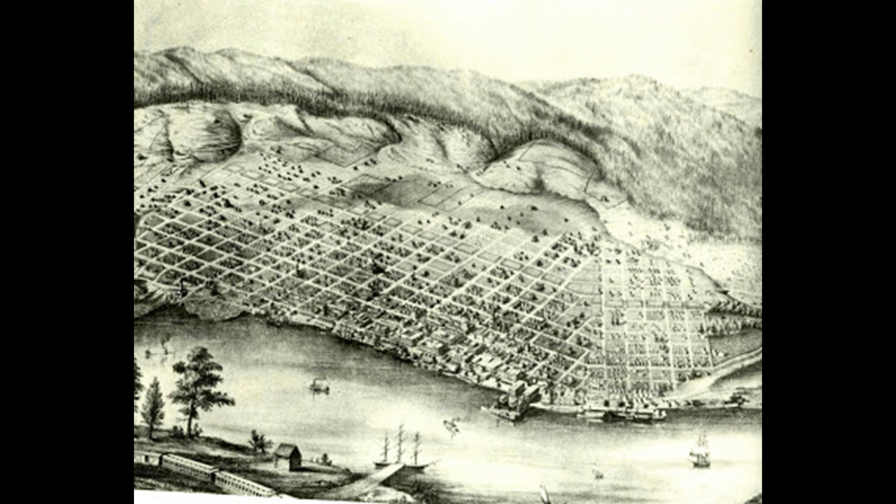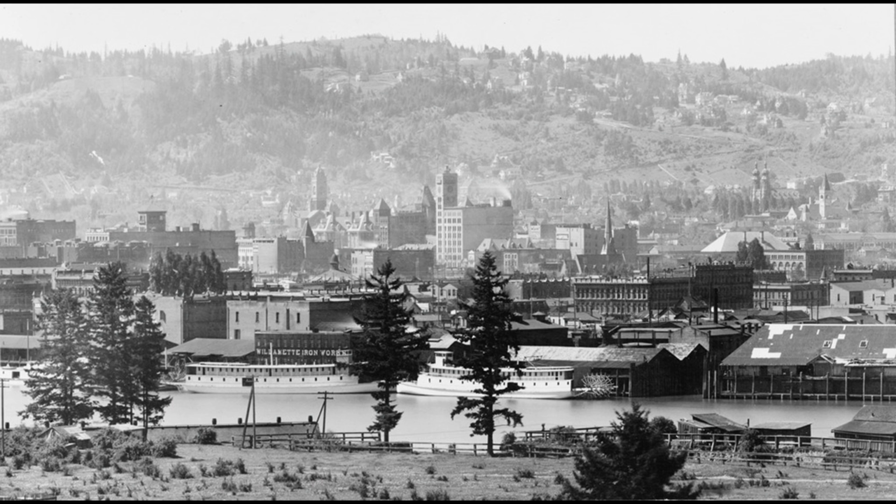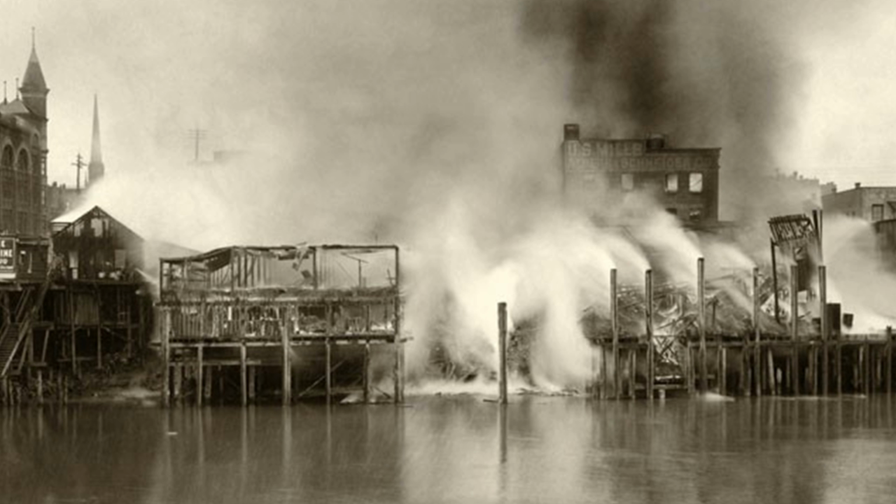This all was thrown into disarray only 3 days before Christmas, in the early morning hours, when a fire broke out at a waterfront Chinese laundromat. A late response to the fire led to it expanding, ultimately torching more than two blocks along Front Avenue between Morrison and Alder Streets. Citizens panicked, scrambling through the streets and throwing possessions out into the street in an effort to keep them from burning.